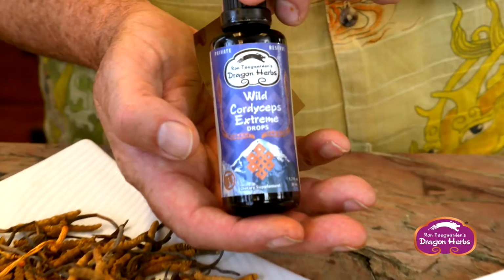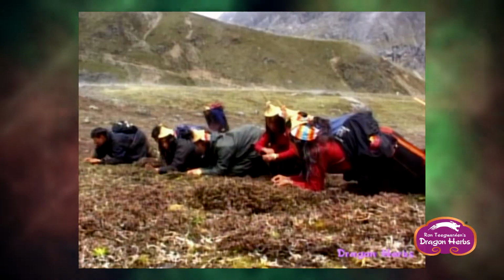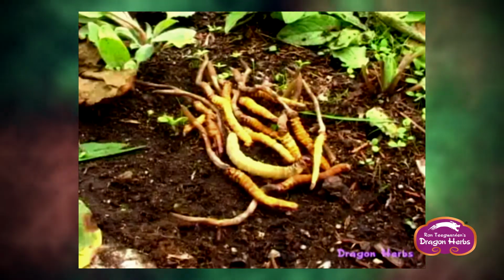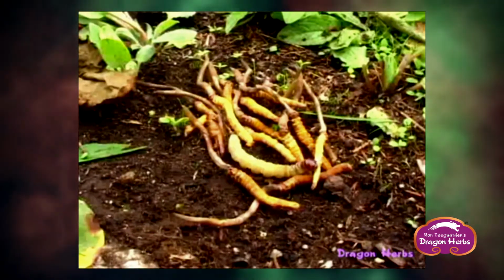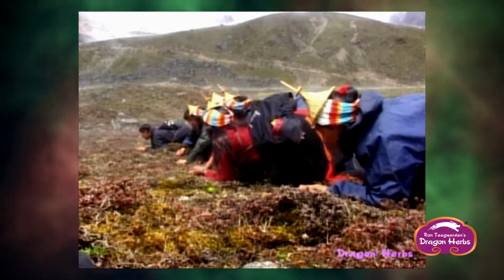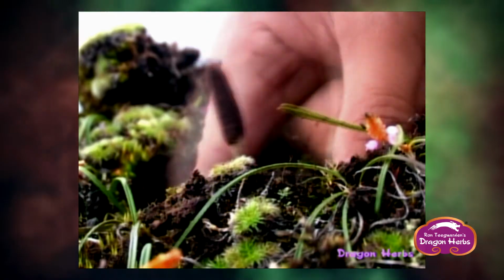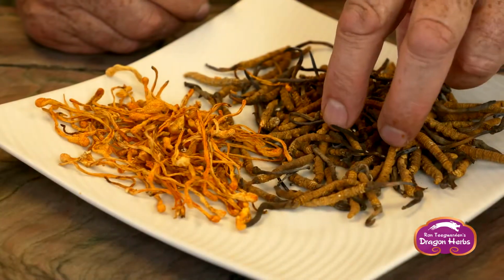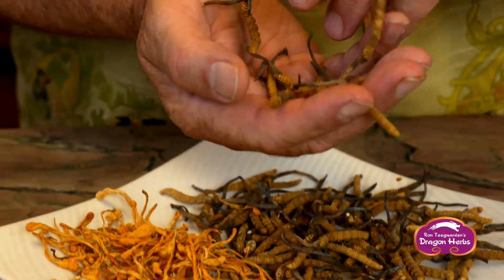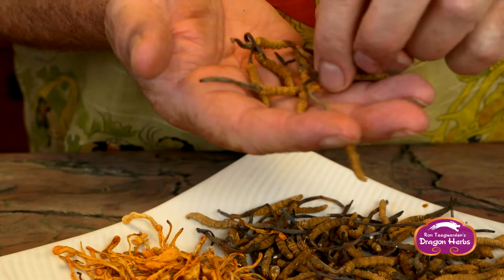The second product that we've got is a product called Wild Cordyceps Extreme Drops. We make it by getting wild cordyceps, always from the Himalayas, but typically from Bhutan. This particular situation was that the price was really great, so we bought several kilos of that. They're big, they're amazing, the best there was. This is the ultimate grade. I figured I'd get some for me, get some to share with you guys. I bought just a small amount.